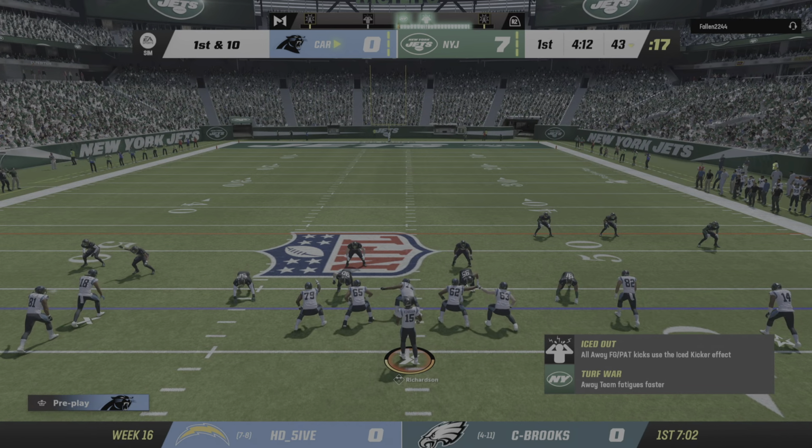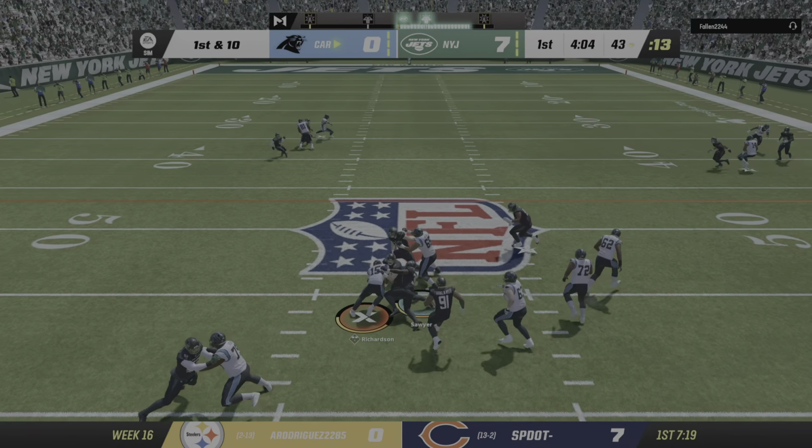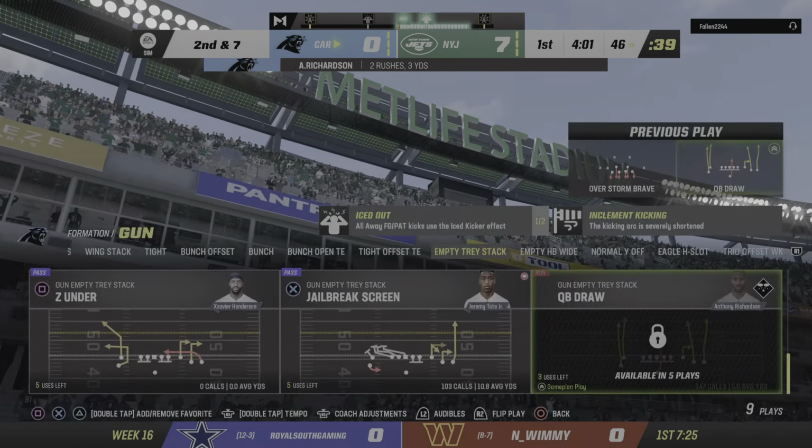On the jump. One play has him up past the 40 already and another 1st and 10. Take this one across the 45 up to about the 46-yard line. Give him three on the keeper there, and it is second down.